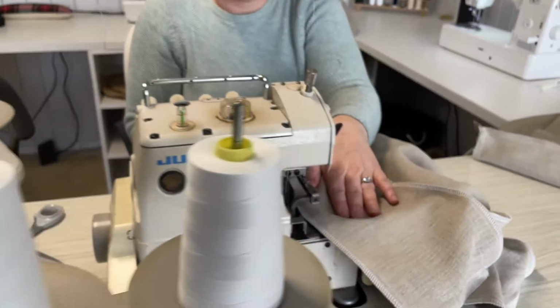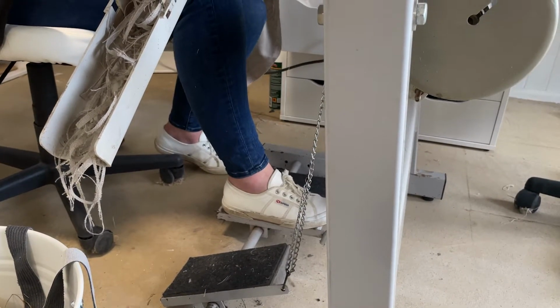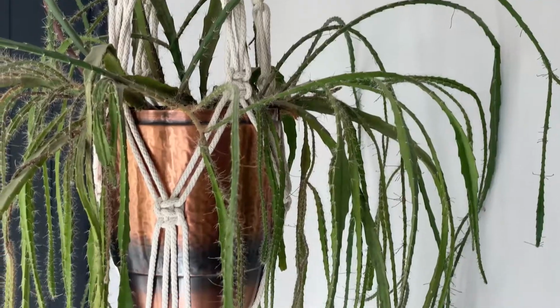Restore Grace came together as a sister-in-law duo in 2015, offering earthy, classic, contemporary Australian handmade indoor and outdoor cushion covers, floor cushion covers, pot plant covers and plant hangers.